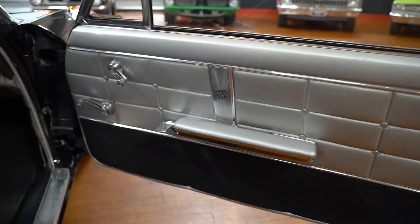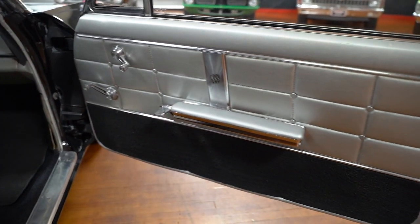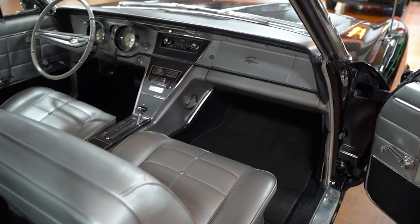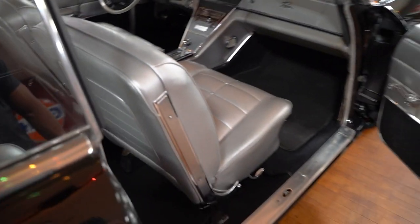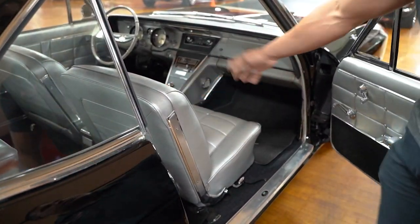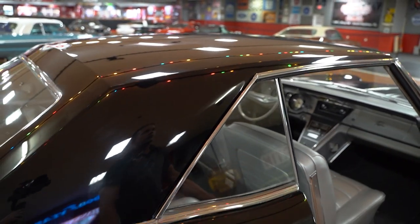Armrest is good. Carpeting on the lower section is good. You got your Buick designation there in the center of the door panel. Again, your Riviera mats, your silver vinyl interior. Riviera on the dashboard. We'll take a closer look at the interior when we're actually in the vehicle doing the test drive.